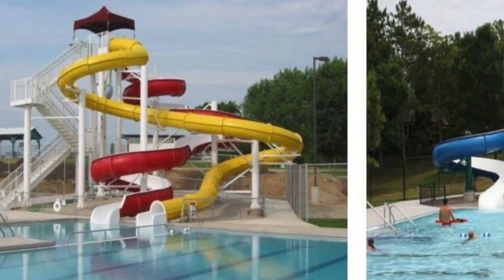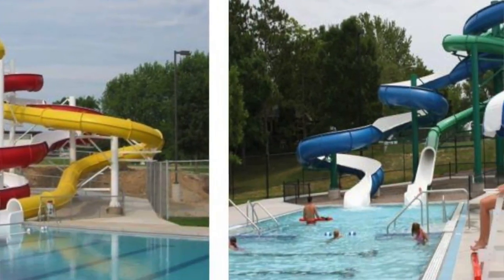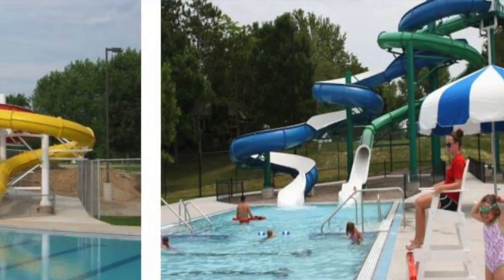So in the plunge pool, there'll be 3 water slides that will land there. It's hard to picture right now, but imagine about 30 feet high, there's a slide, or 3 slide towers.